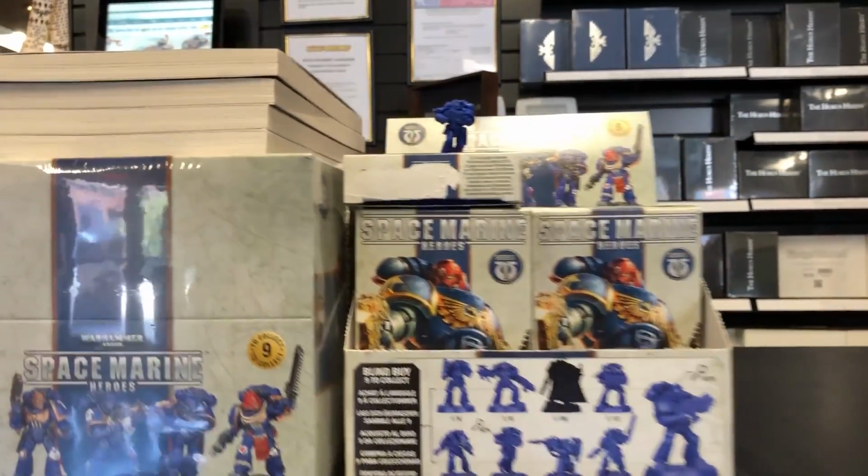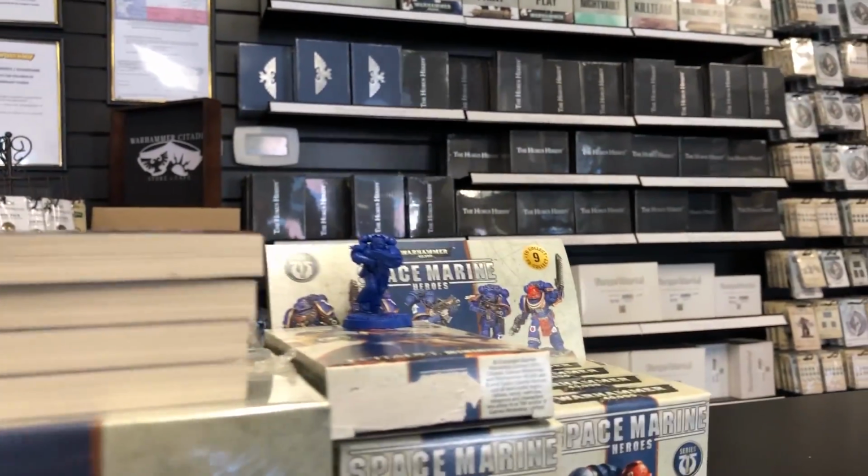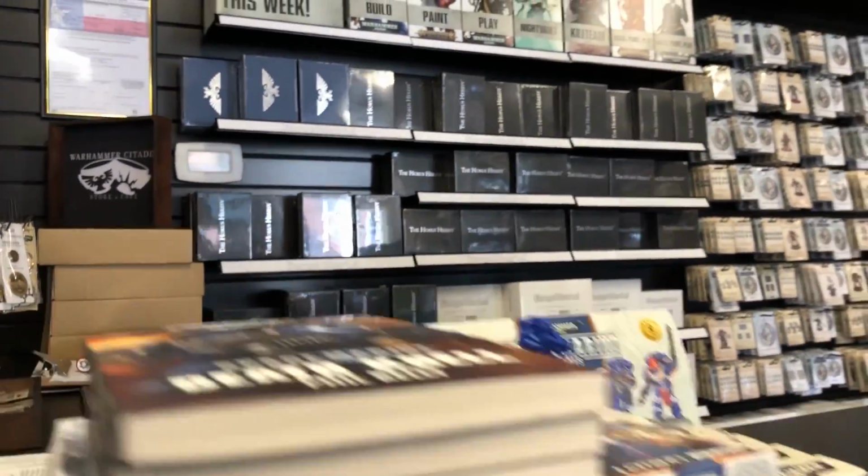And you can also see here are the new Space Marine Heroes. It's kind of like the blister packs of those heroes that they are starting to carry.